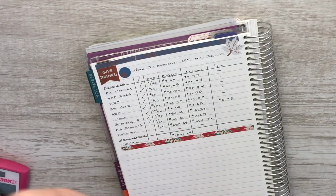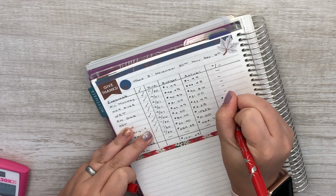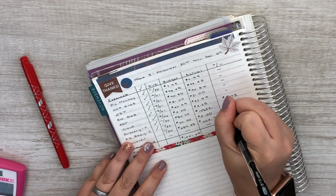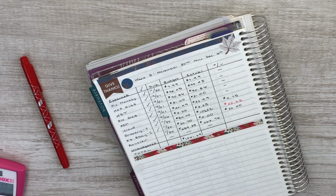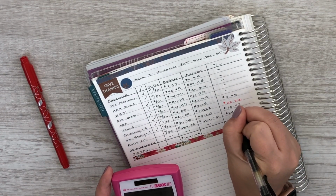That's pink. Grab my red Erin Condren dual tip marker. So we were over by $22.22 on grocery. We were under by $20 for Andrew's birthday cash, and then we were under 35 minus 664.76. We were under by $24.59 for our rollover.